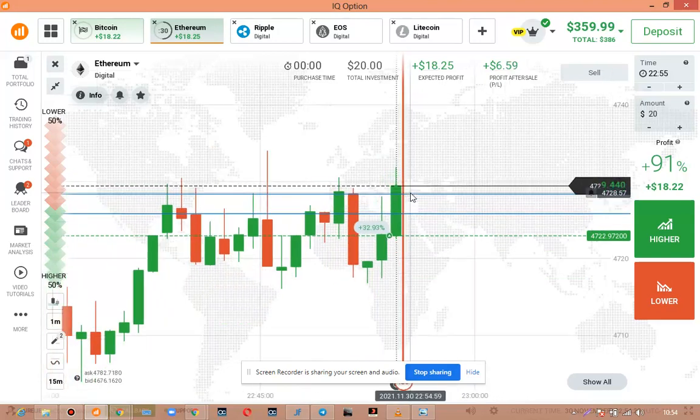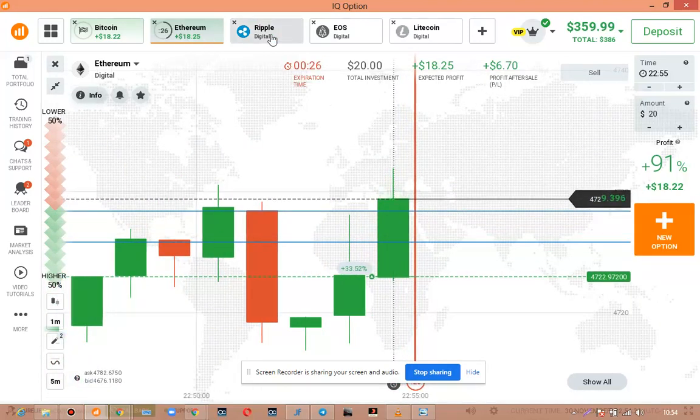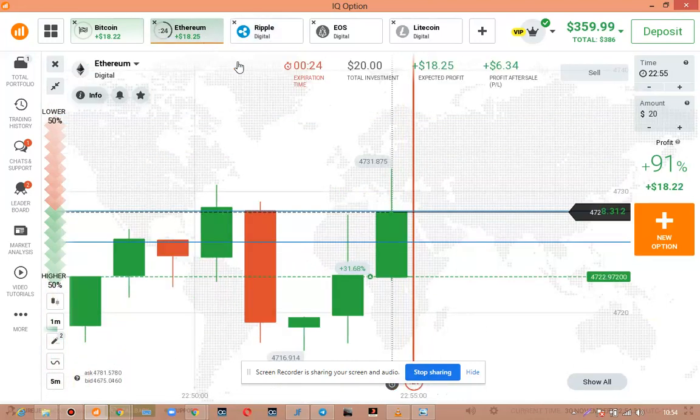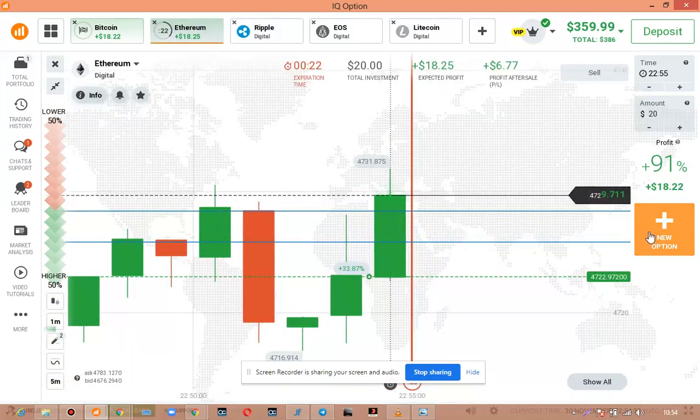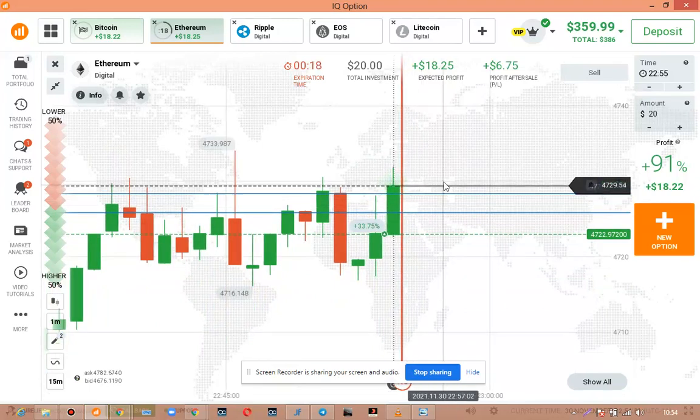Oh, very strong buyers entry. You can see very strong buyers entry. So buyers will continue to that level. Okay, very strong buyers candle.